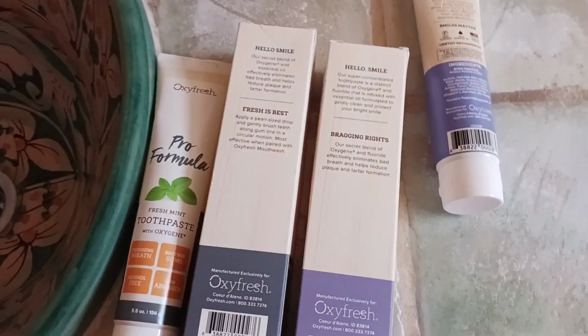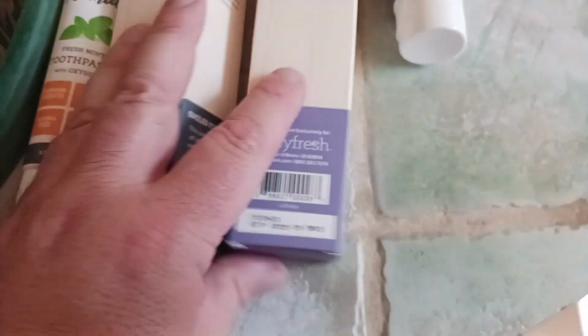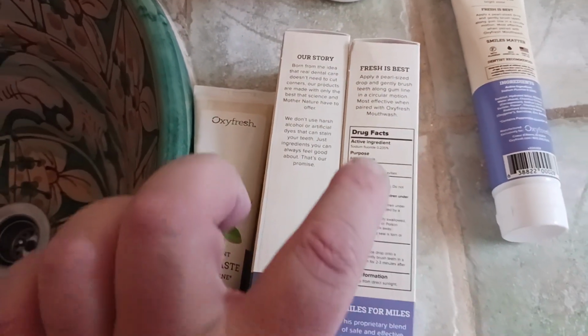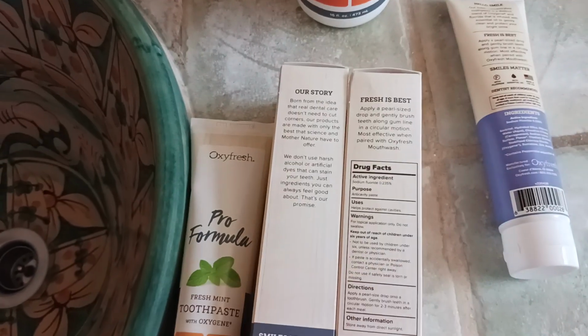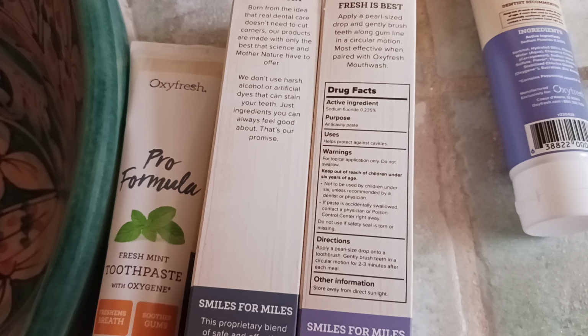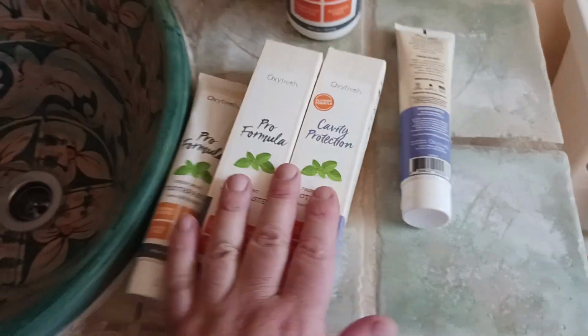Let's look at the backside of both. Pretty much the same thing again. There's the comparison. And then here's this. The difference is that because this one has the fluoride, they have to put the drug facts there. So there's that, and you kind of get the idea. Screenshot, screenshot, screenshot, do all your screenshots. Okay, there you go.